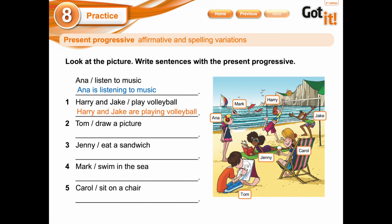Okay. Number 2, what happened with Tom? Tom is drawing a picture. Number 3, Jenny. What happened with Jenny here? Jenny is eating a sandwich. Remember, without the double T. And finally, number 4, sorry, not finally, almost finally. Number 4, Mark. Mark is here. Mark is swimming in the sea. Remember, double M in swim. And now, finally, Carol, and it's here. Carol is sitting on a chair.